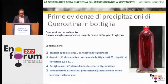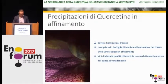So after quite some time, clearly there has been hydrolysis of quercetin, or the flavonol was released by complexes. These dregs were found especially in 0.75 liter bottles, and that was a more rapid process. In the very same batch, we had bottles which presented the phenomenon and bottles which did not. Wines made from different cultivars seem not to suffer from the same problem. This is a picture that, of course, is terrible when you look at it.